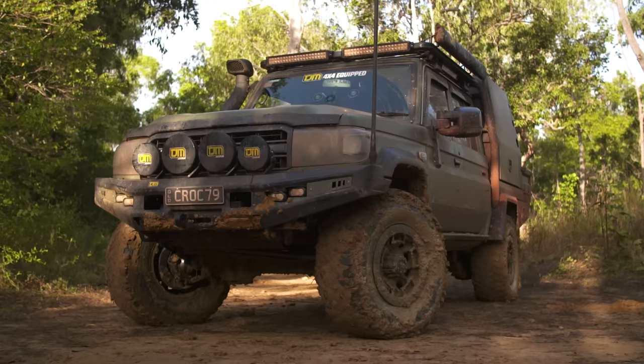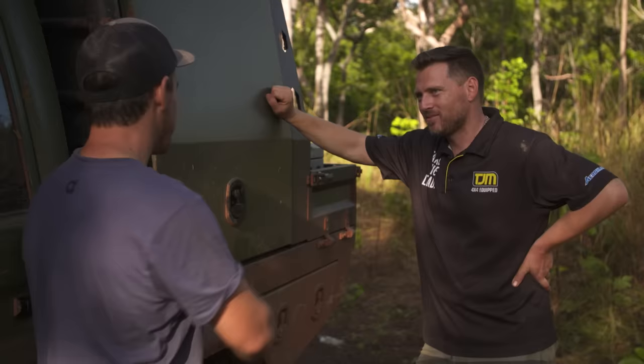I'm not going to lie to you, it's one of the best looking 79s I've ever seen, and the fact that it's so capable as well gets me very excited, because the rest of the Tele Track goes into some really technical sections. Some deep water crossings. I think this thing is going to be in its element. Yeah, I'm looking forward to taking it for a swim, mate, I can tell you that.